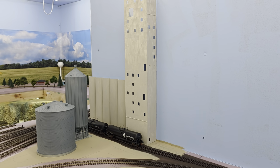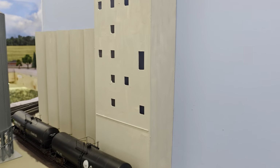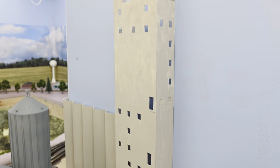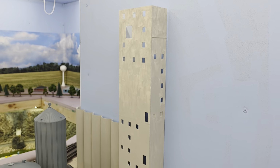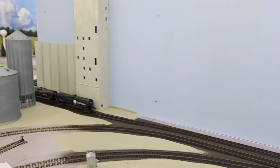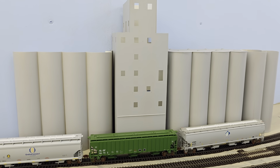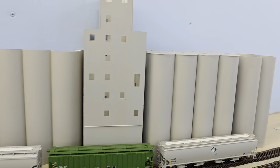I like the texture of that paint. I don't know if I can zoom in on that a little bit so you can see that. But just the look of it is not good. So it just kind of turned me off of working on the elevators. And I've got 2 of them to do. And this one needs to be repainted. I don't like the color at all of that. So it just kind of turned me off.